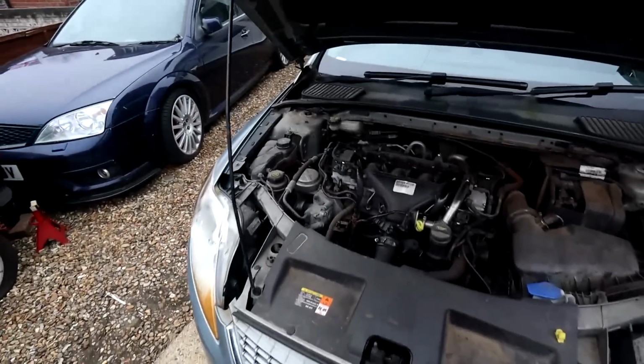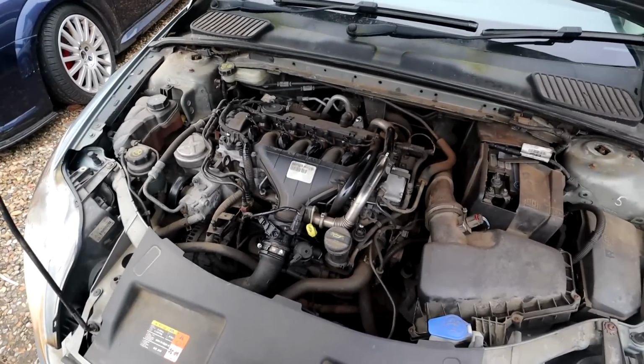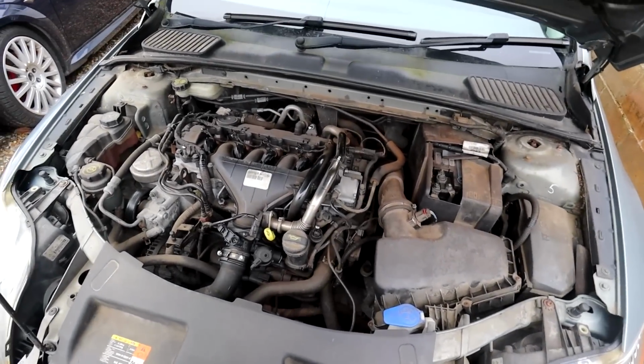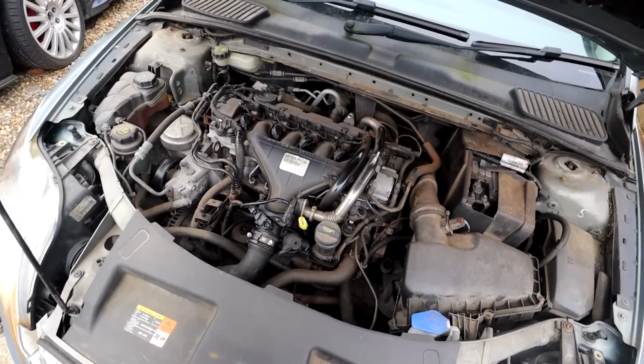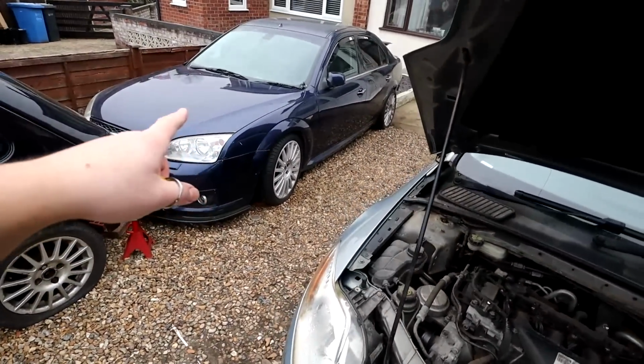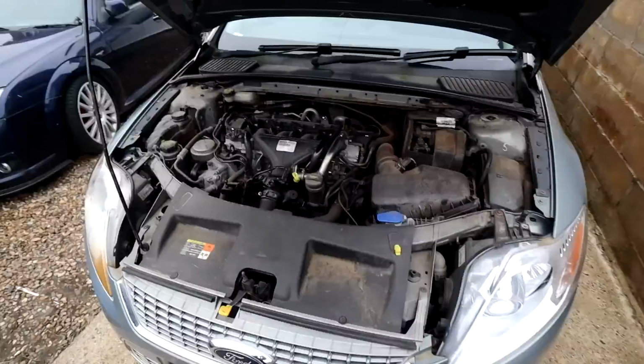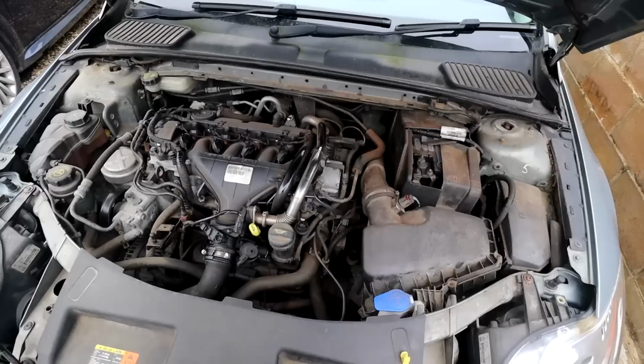There's no weird rattles, bangs, squeals, nothing like that. And this is the 2-litre TDCi engine. I'm not entirely sure what the engine code is. I'm sure someone will be able to tell me down below. It's a different engine to what's in these. This is a 2.2. My dad's Mondeo is a 2-litre, but it's a different engine to this as well. Other than being just very, very filthy, it's pretty sweet.